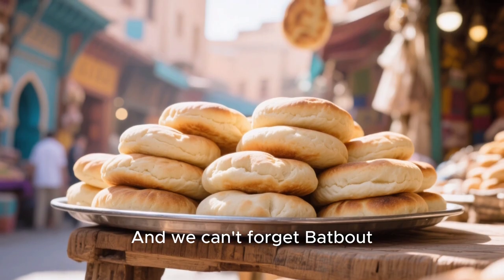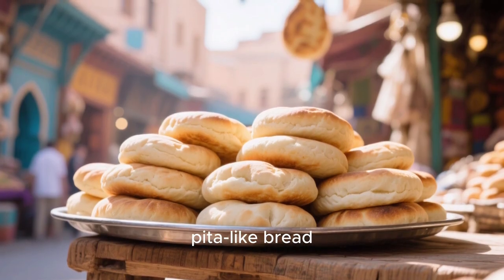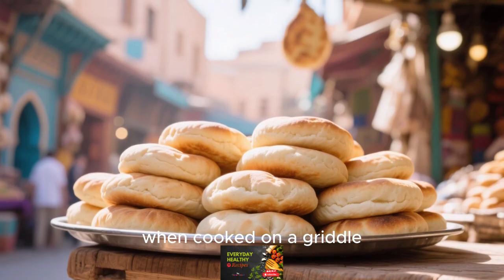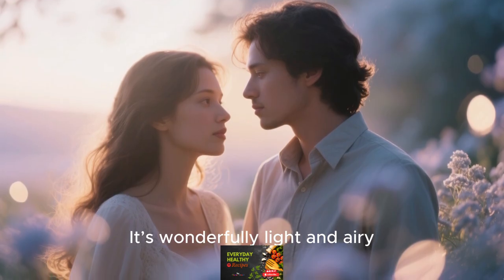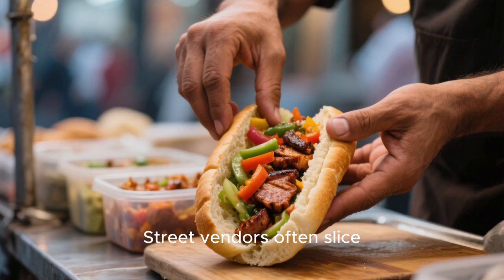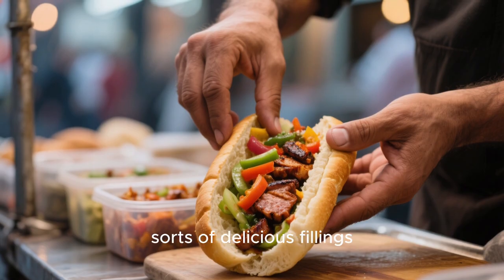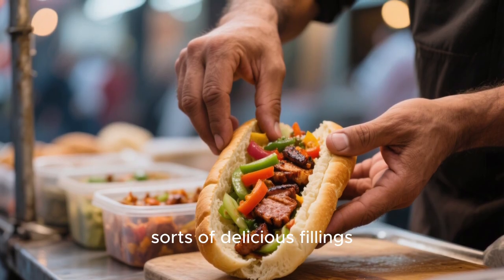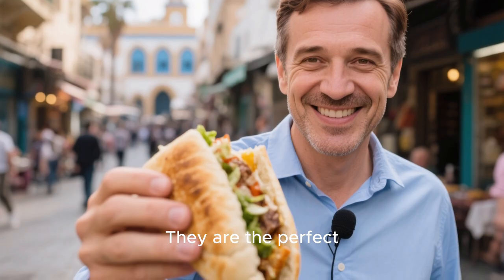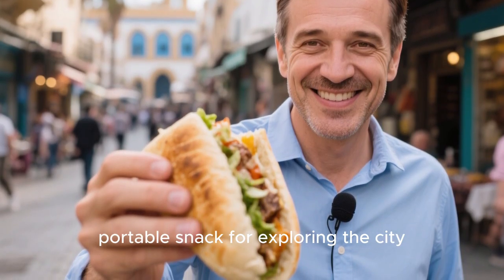And we can't forget Batbout. This is a small, soft pita-like bread that puffs up beautifully when cooked on a griddle. It's wonderfully light and airy, creating a perfect pocket. Street vendors often slice them open and stuff them with all sorts of delicious fillings, creating incredible mini sandwiches. They are the perfect portable snack for exploring the city.